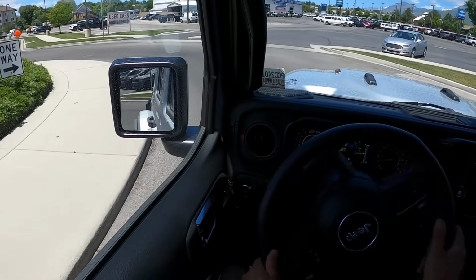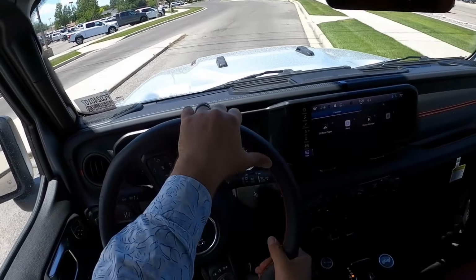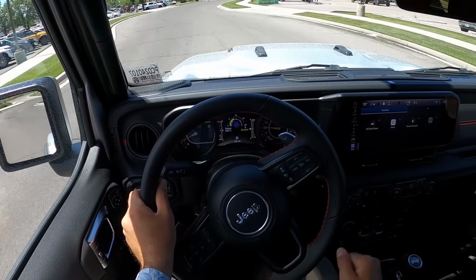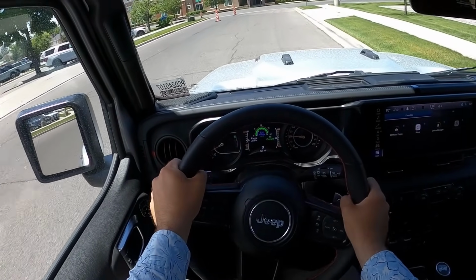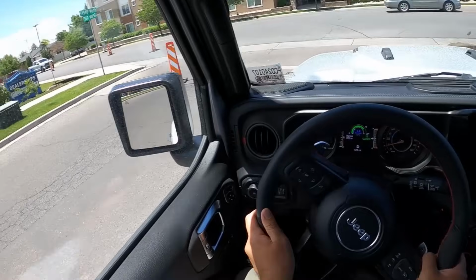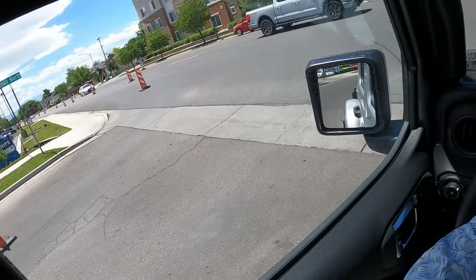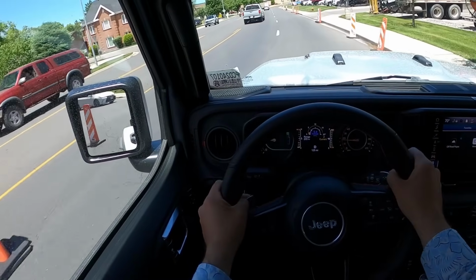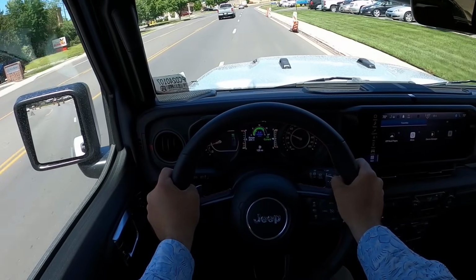Now it does feel like a heavier vehicle, and the steering is worse on the 392 than the regular. A big part of that is this is 4-wheel drive all the time, whereas that is 2-wheel high until you put it in 4-wheel high. So you just kind of get this slightly heavier, slightly vaguer steering in the 392, which, you know, is not the worst thing on the planet, but it's something you've got to be aware of. That sound.